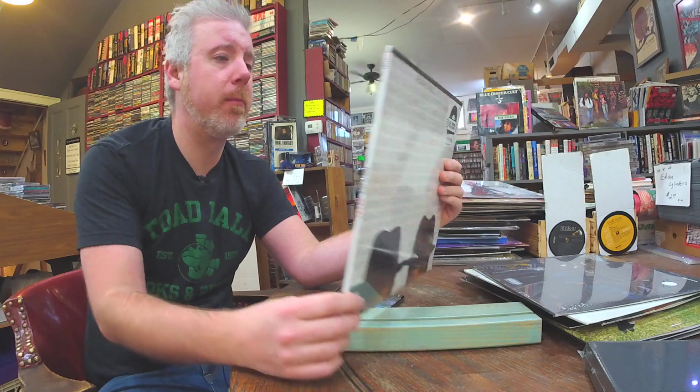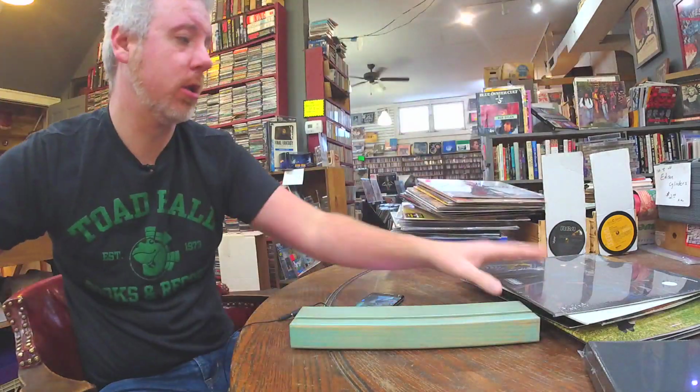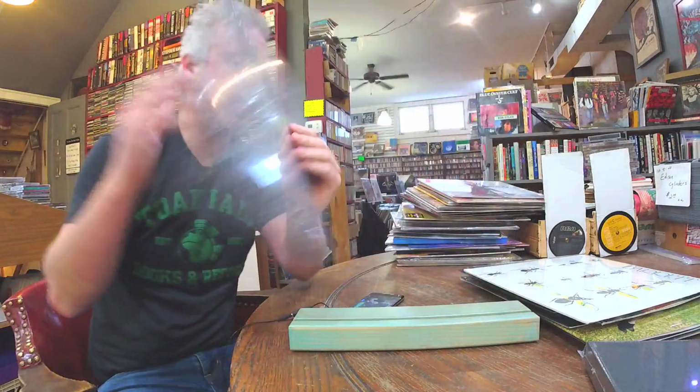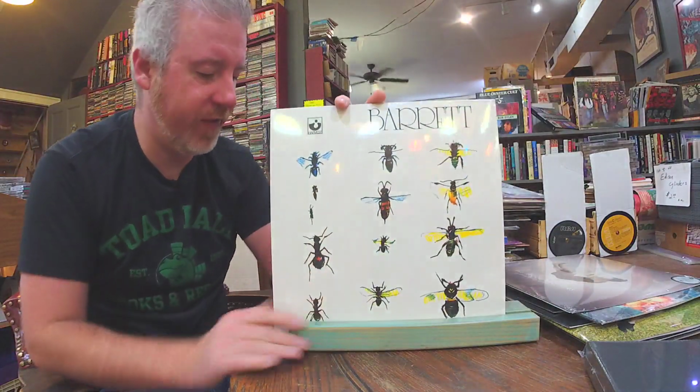It's got the cool cover there on the back. $26. More new age rap. Freddie Gibbs, Madlib and Bandana. $25 on that. Syd Barrett, all you old school Floyd fans.